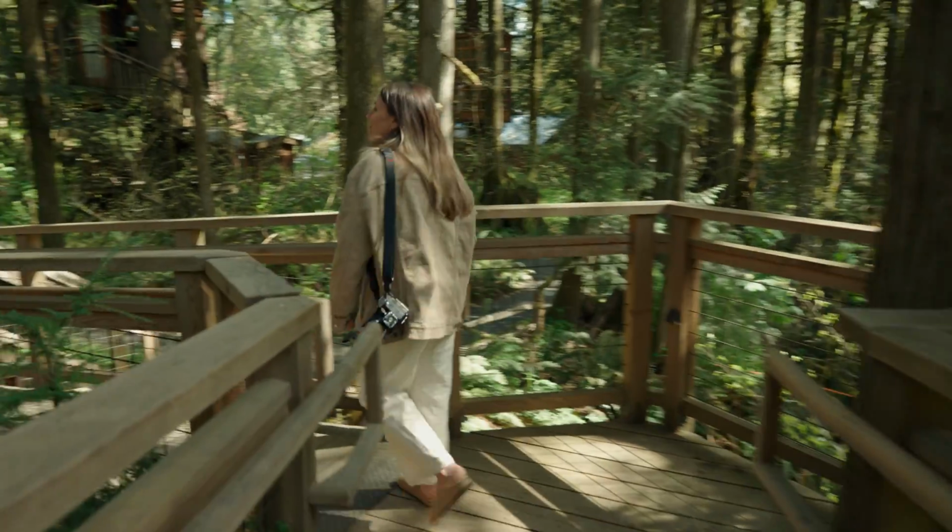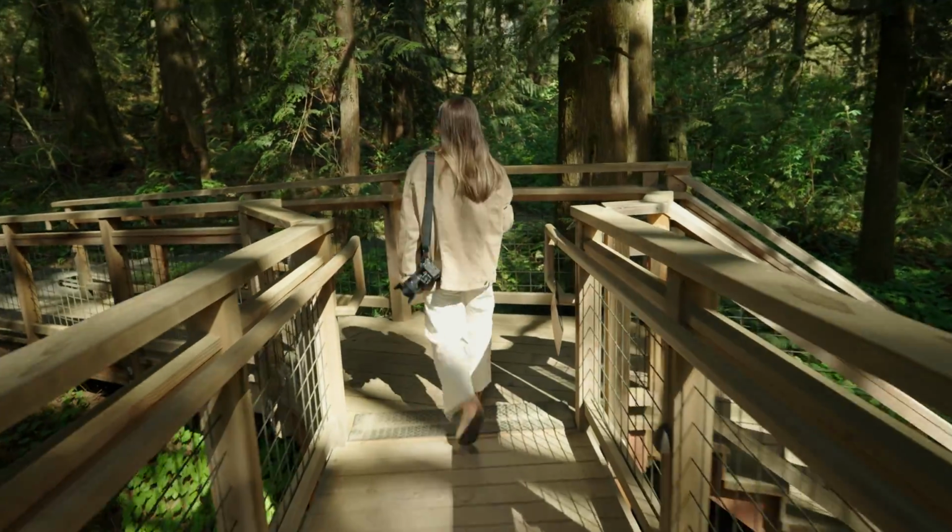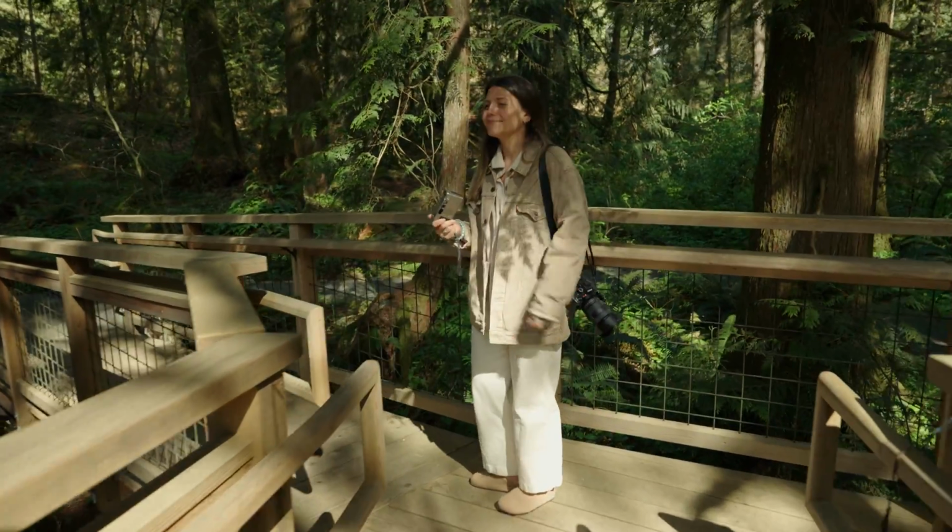I live in the Pacific Northwest, so obviously greens are everywhere, and I knew I was stepping into Treehouse Point and there was going to be lots of greens.